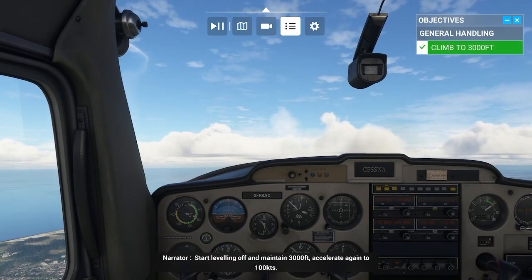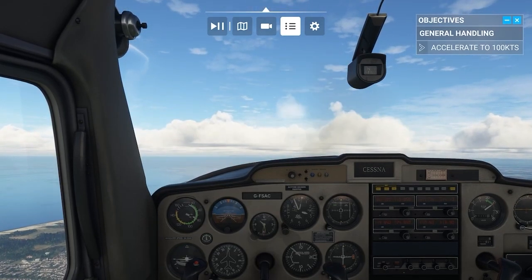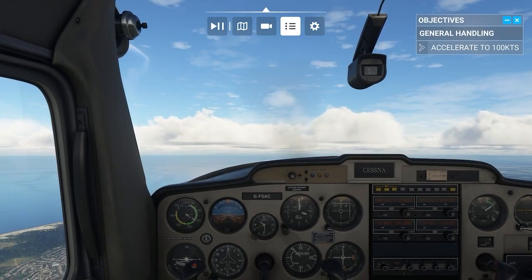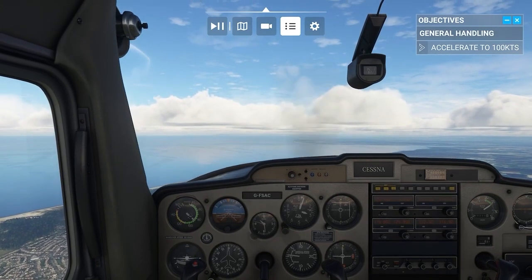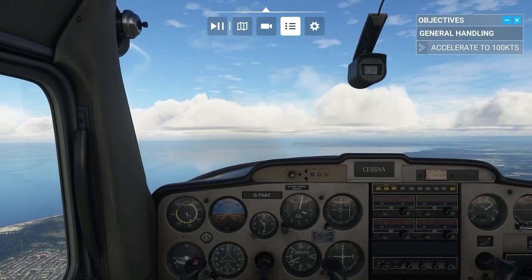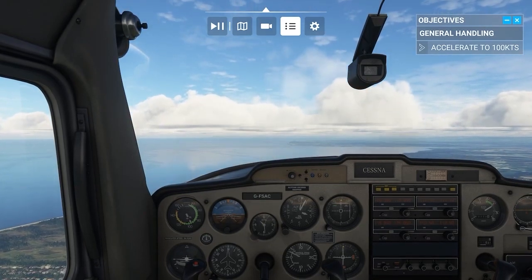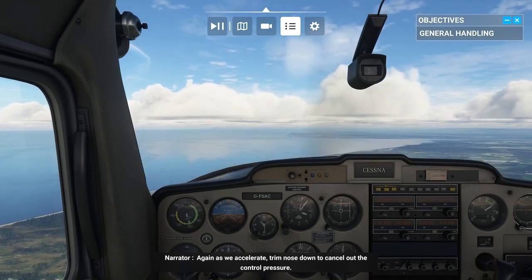Start levelling off and maintain 3,000 feet. Accelerate again to 100 knots. Again, as we accelerate, trim nose down to cancel out the control pressure.